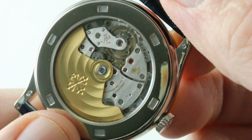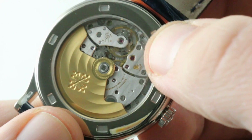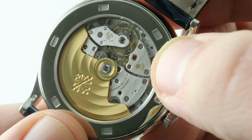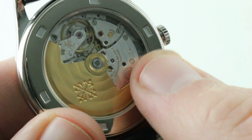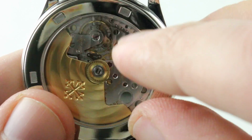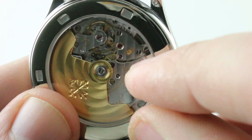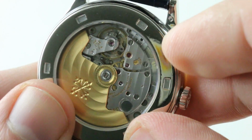Beautifully finished circular Côte de Genève on the winding mass, spiral engine turning on the center of the rotor, a larger engine turned perlage on the base plate, black polished screw heads with chamfered slots, and you can see, to show you to better advantage, linear Côte de Genève perfectly aligned across the bridges. And if I turn the watch flush to the camera, you begin to see the edges of the bridges glow. You see the same glowing edge within the jewel and screw countersinks, and this is the mirrored anglage or chamfering of which I often speak.